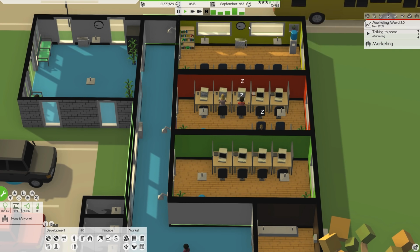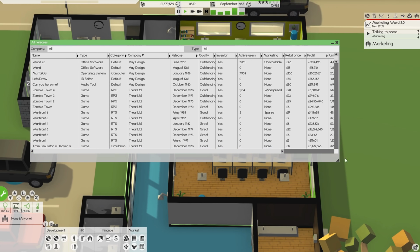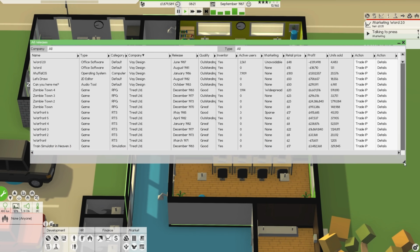So 51,000. Let's have a quick look in software. Let me stretch this out. We have a big enough screen. There we go. So 2.0. There's 2,361 active users. It's not made a profit yet, unfortunately. I think it's because we're only focusing on Word. I bet if we put all the other kind of programs in there, it would probably make a lot more money. But it's cost me a fortune in comparison.